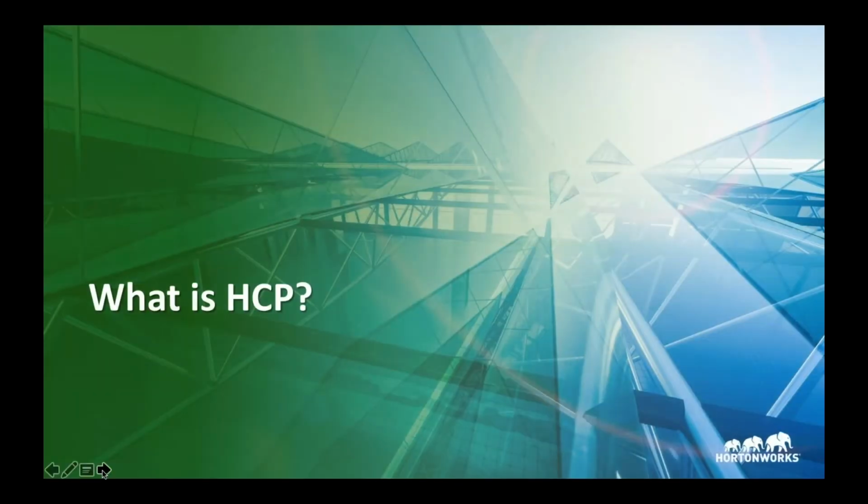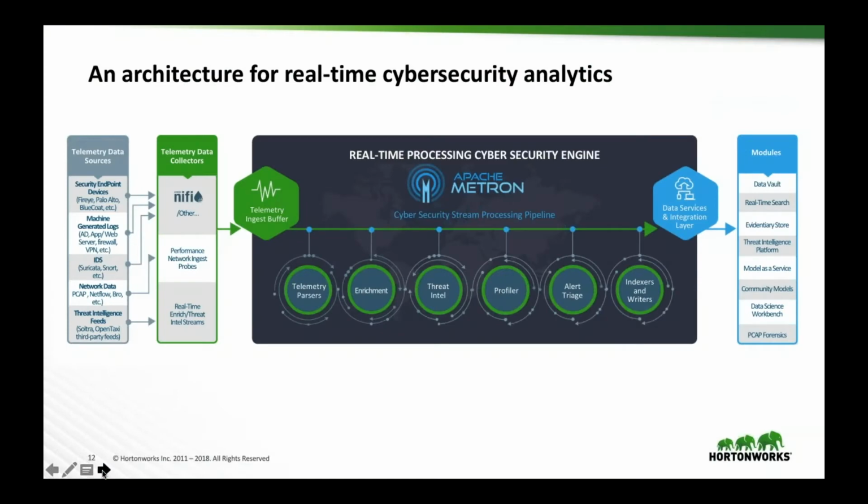So now let's dig into a little bit more detail about how the Hortonworks Cybersecurity Platform addresses some of those challenges. This is a high-level overview of what the architecture looks like for Apache Metron. So you have all kinds of different telemetry sources on your network, and everybody's environment is unique. They have their unique combination of servers, of protocols, of different systems that they're using on their network to do endpoint security devices. Different ways they may be ingesting machine logs.